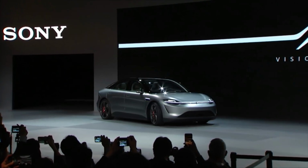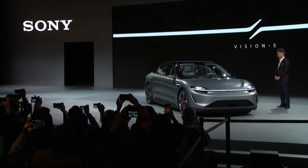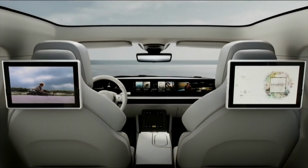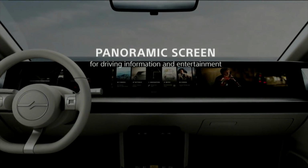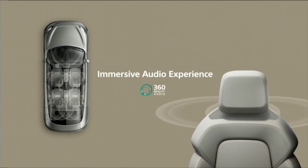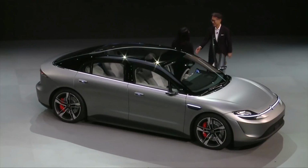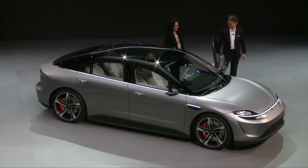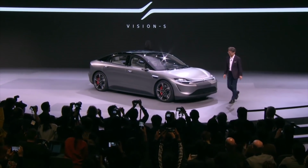Better known for their consoles than their cars, Sony unexpectedly unveiled an electric concept car. The Vision S features 33 different advanced sensors, multiple widescreen displays and immersive 360 audio. Don't expect one to be whizzing down any roads near you anytime soon though, as the Japanese giant hasn't revealed plans to sell the car to the public.